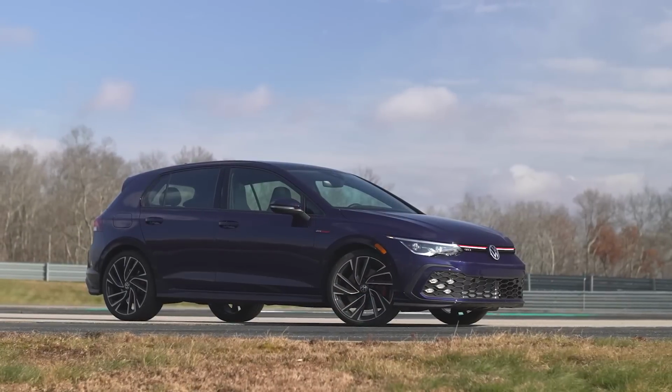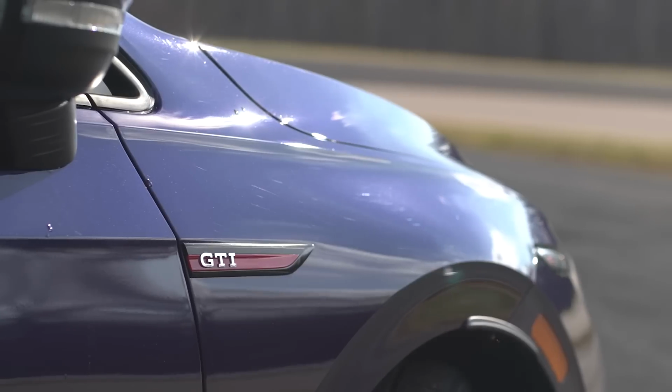The car that we're going to highlight today is one that I think all three of us are definitely looking forward to telling you, our faithful audience, about, and that is the 2022 Volkswagen GTI. This is the Mark 8 version.